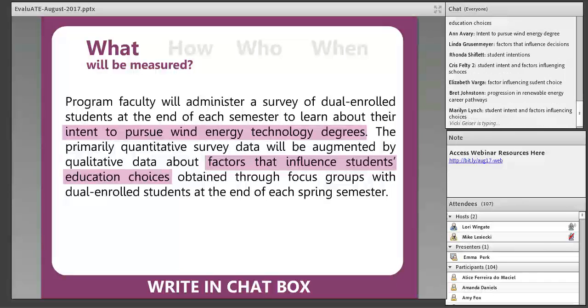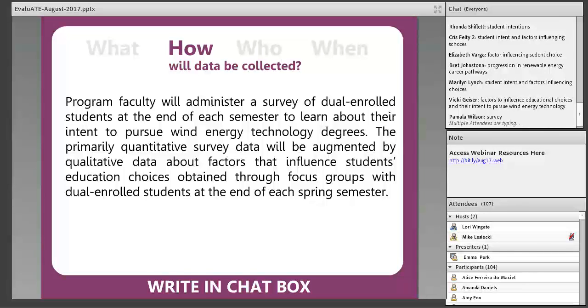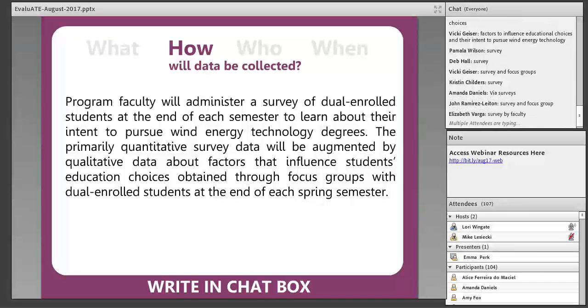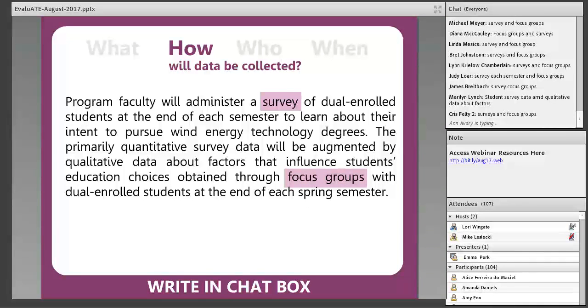Saying you're going to do a survey doesn't tell us what will be measured. Here it says what will be measured. Good. Let's move on to how. How will those data be collected? All right, Pamela, Deb, Vicki, Kristen, Amanda, John are all seeing surveys, and then we're also seeing some focus groups. Yeah, this pops out pretty clearly as well, mainly through a survey and focus group.